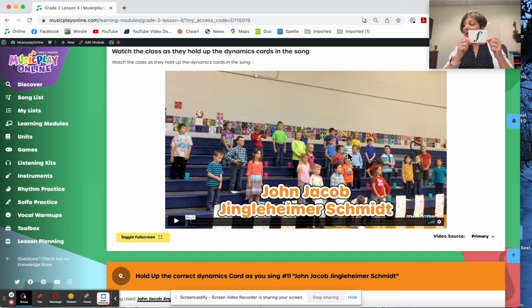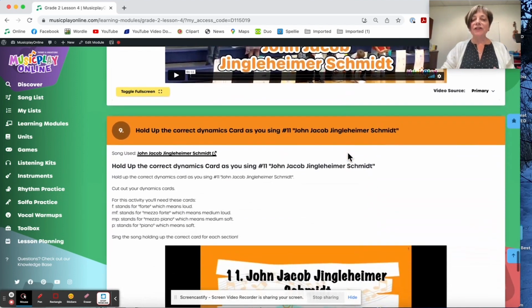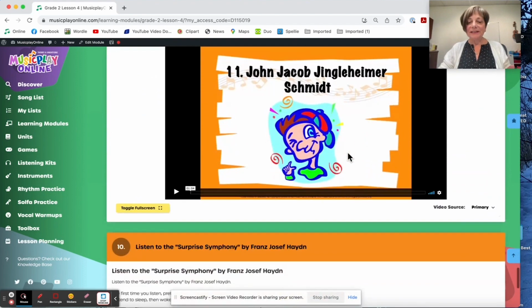And they've made full page size dynamics cards. So I'm going to have to make dynamics cards full page and add it to this lesson. So hold it up as you sing.